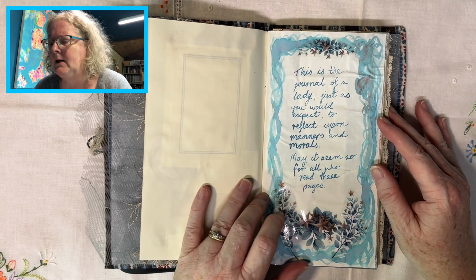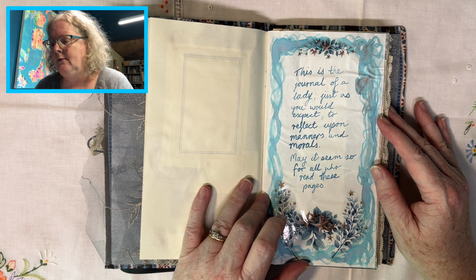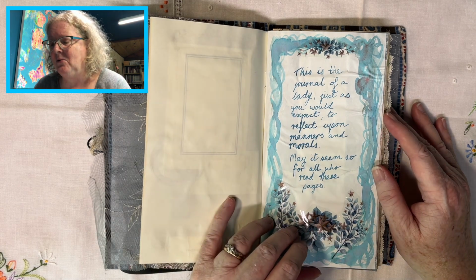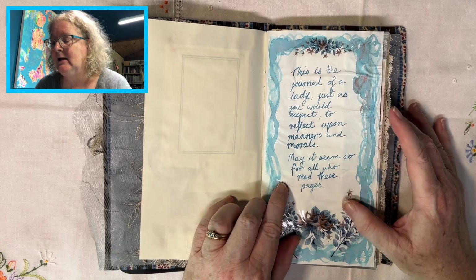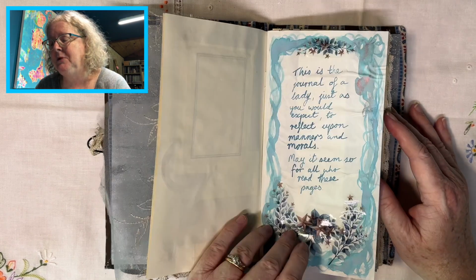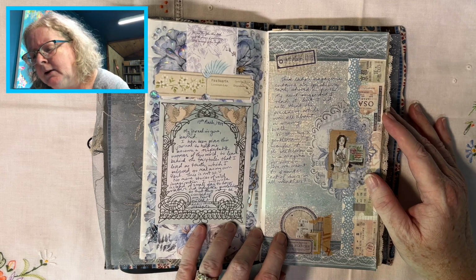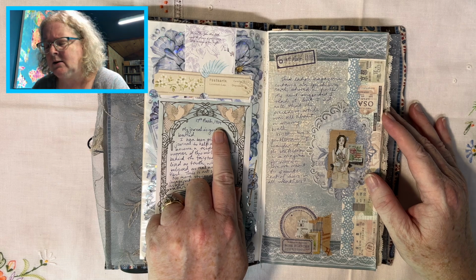We have the first page. This is the journal of a lady, just as you would expect, to reflect upon manners and morals. May it seem so for all who read these pages. Is that why I'm seeing plastic everywhere? Well, maybe this is more recent than I thought. No, that says the 17th of March, 1814.